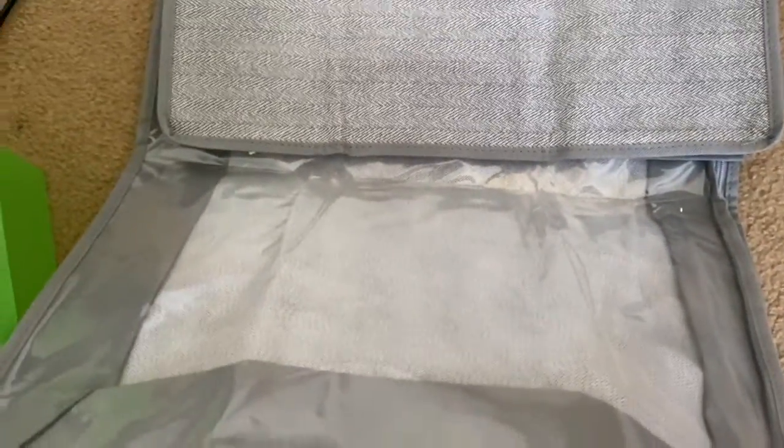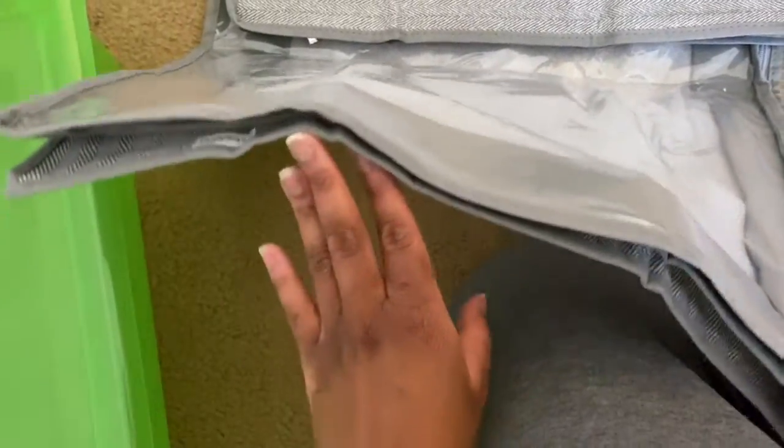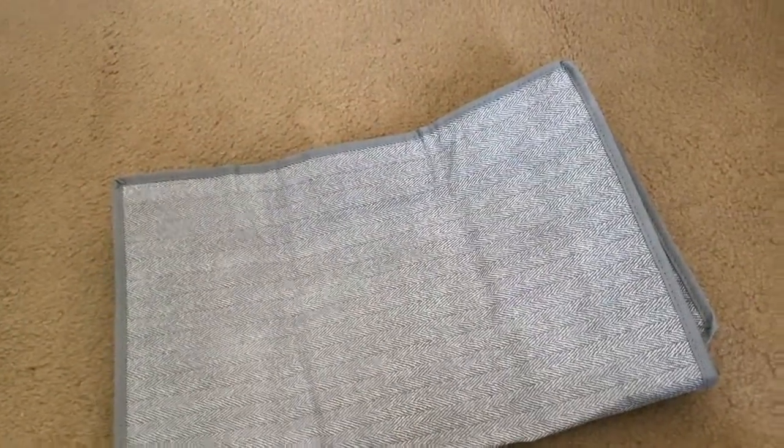And I also wanted to show you some new stuff that I got. So I have this little under the bed storage. I got this idea from Elisa Marie. I think that's how you say her name. But this is what I have.